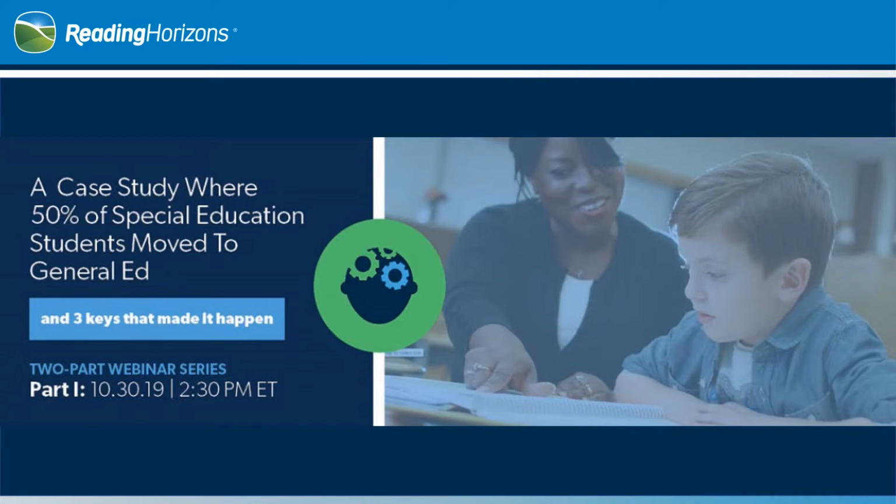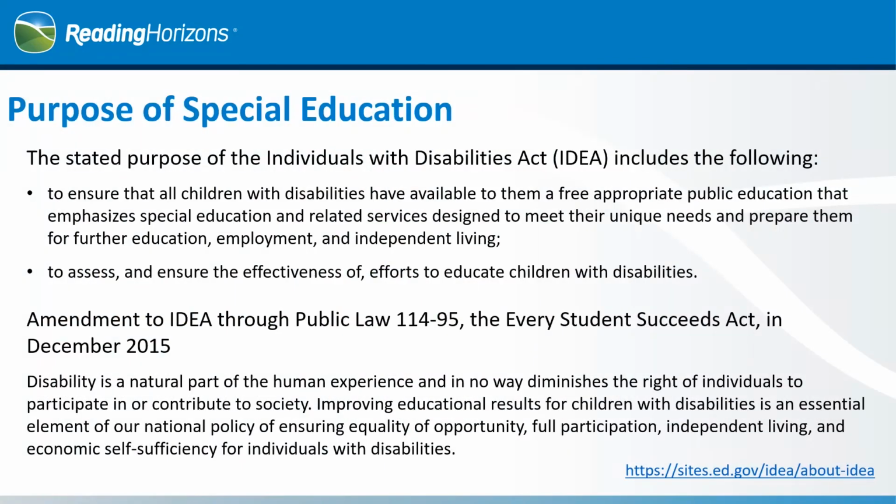I'm Laura Axtell, and we're going to focus now on the research, the keys to effective reading intervention. Let's start by taking a look at the purpose of special education. The stated purpose of the Individuals with Disabilities Act, IDEA, includes the following: to ensure that all children with disabilities have available to them a free, appropriate public education that emphasizes special education and related services designed to meet their unique needs and prepare them for further education, employment, and independent living, and to assess and ensure the effectiveness of efforts to educate children with disabilities.